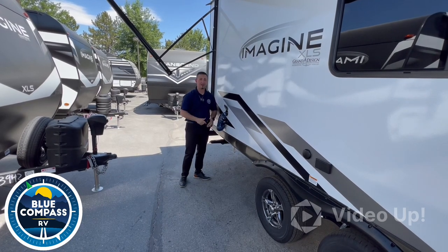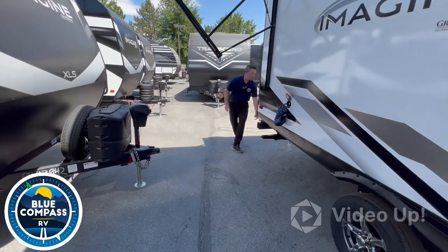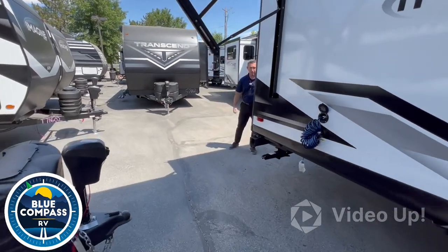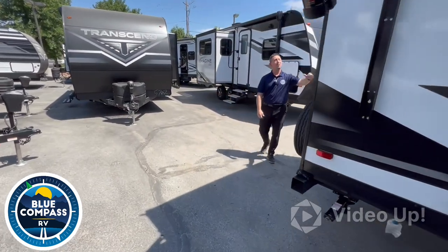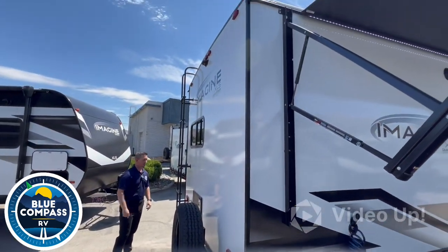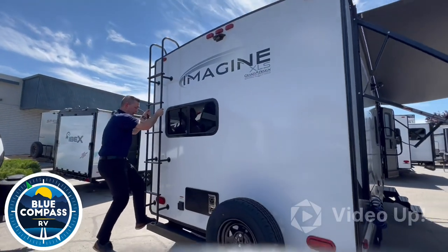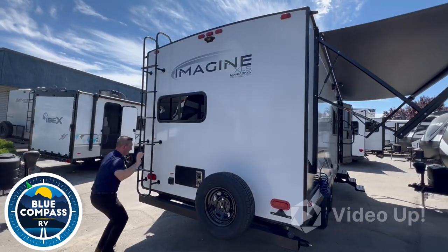Check that out. They're thinking about everything for you guys. As we come all the way around here, we're gonna have a full-size spare tire here. We're gonna have roof mounted prep for rear observation camera up at the top. Nice rear ladder. Man, that thing is stout.